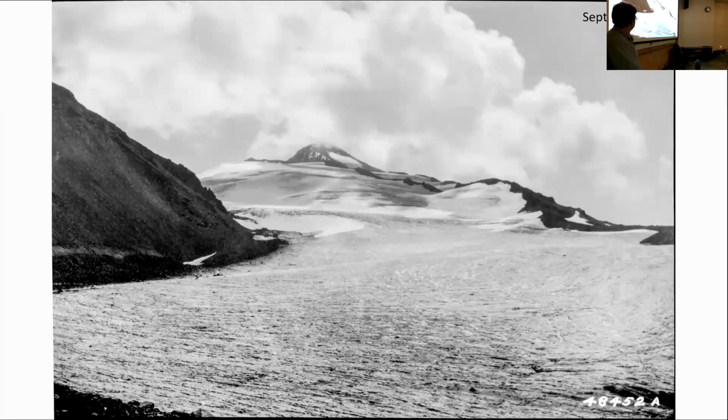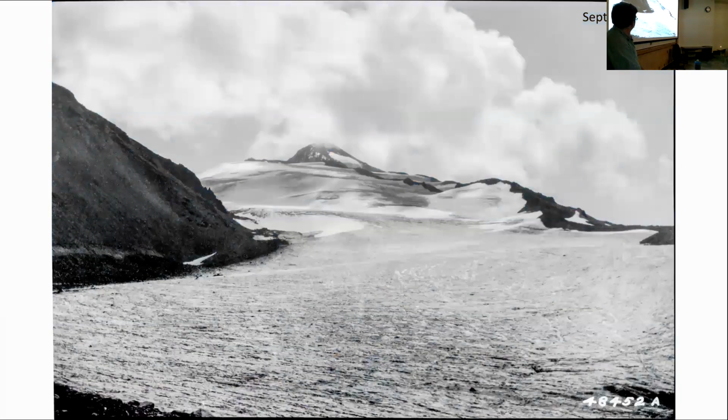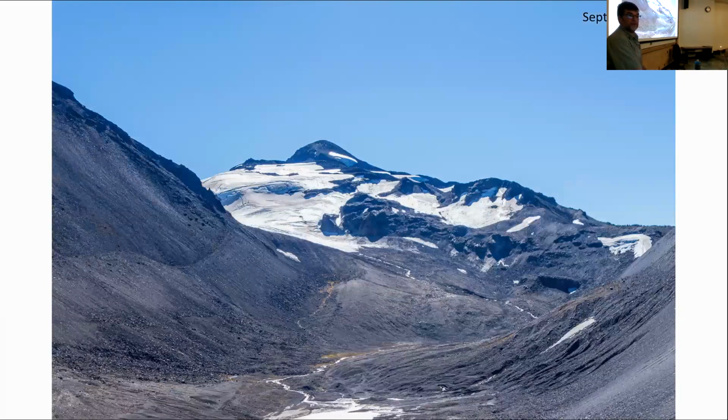Okay, so 1920, September 8th. I couldn't make it there September 8th, 2020, because we had a little bit of a fire issue in September 2020. I got up as soon as I could. It was the 28th. But the thing is, it's getting pretty hard to actually see Collier Glacier from Glacier View.